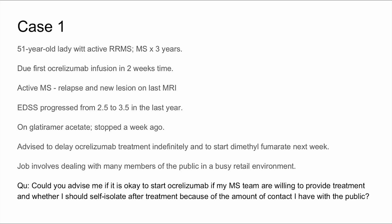in the next week. Her job also involves dealing with members of the public, and she works in a busy retail environment. So this is actually a tricky question. The question is, could you advise me if it's okay to start ocrelizumab? My MS team are willing to provide it, or whether I should self-isolate after treatment because of the amount of contact I have with the public. Does anybody want to give this a go?